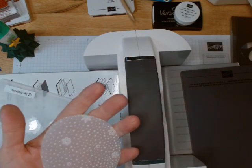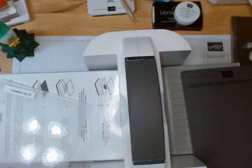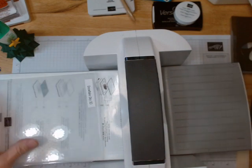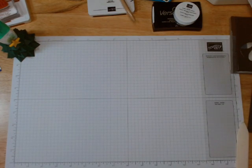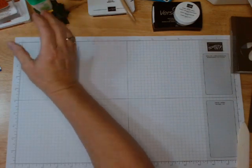So this is what we get. Now we have the snowflakes on our vellum. I'm going to have to go searching for that die that I just dropped. Okay, I think we're done with that. All right, so that's me embossing on camera.